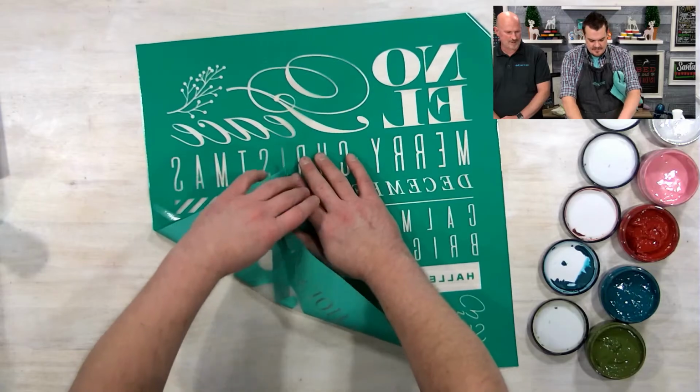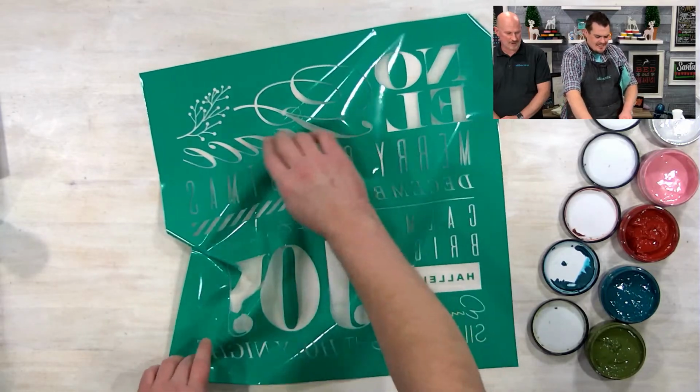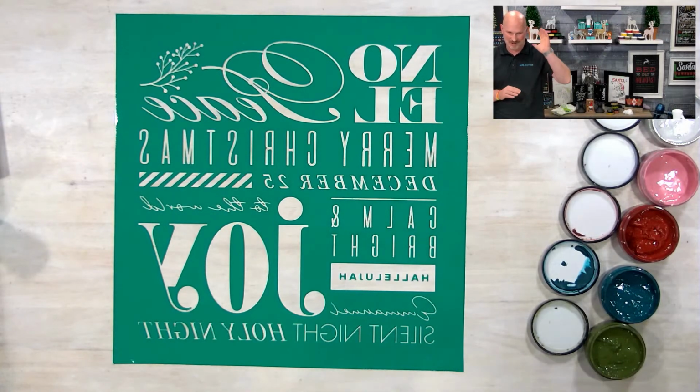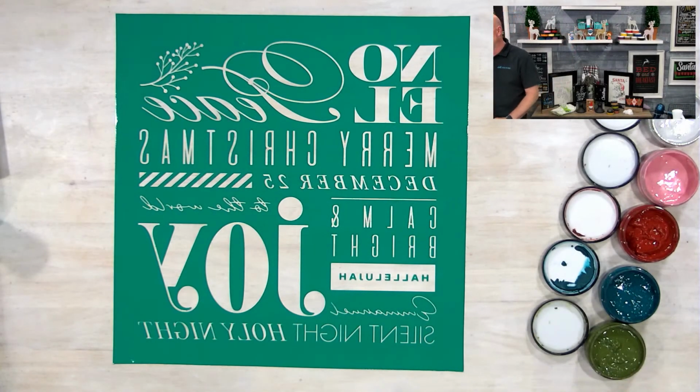But these are a lot better, or much more forgiving than the older ones. The older ones, man, as soon as it touched, straight to the water. You had to go straight to the water.